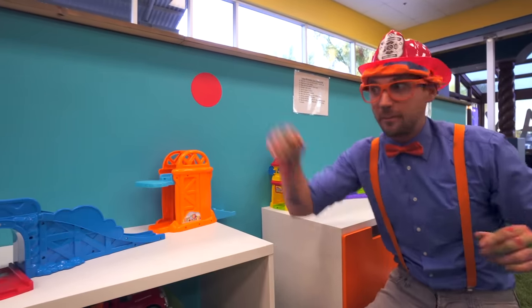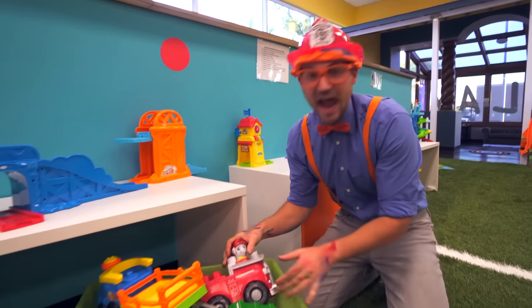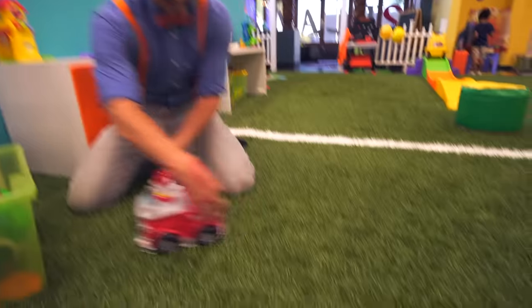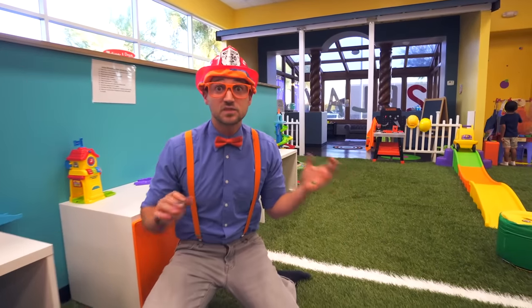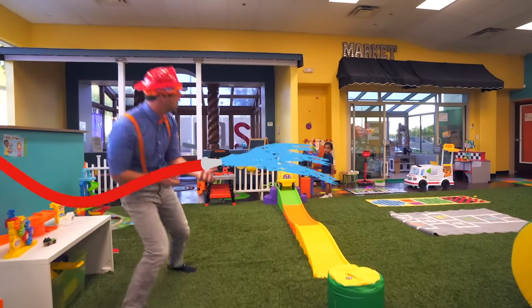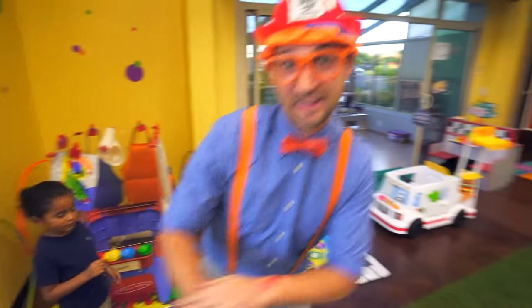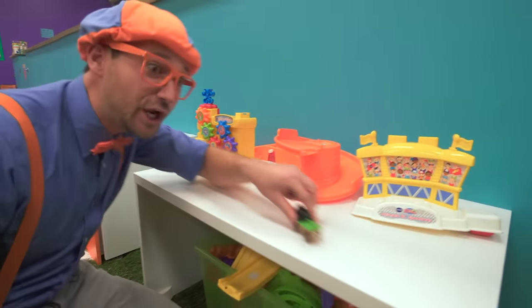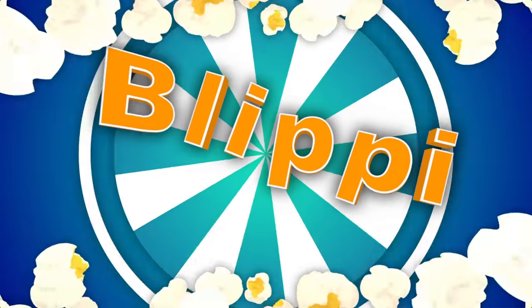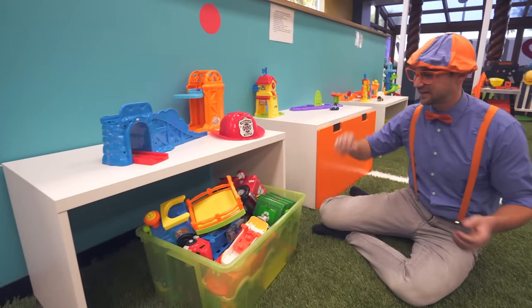Whoa, pretty cool. We were painting earlier and acting like artists. I love being an artist. And I also love acting like I'm a firefighter. I love acting like a firefighter, because you have to spray the fire with the water. Let's go wash our hands. Okay, let's see what else we can act like around here. Much fun. Okay, let's put this firefighter hat right there, right where we got it.